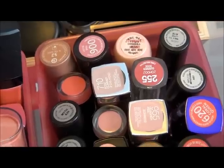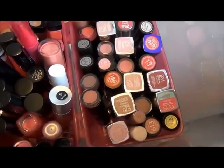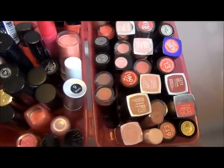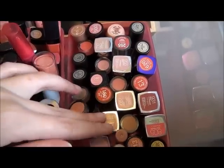But also, keeping them in the bins lets me know how many lip products I have opened at the moment. And I don't want to keep too many open in case they go bad or go past their expiry date and things like that. So for the most part, everything that fits in the bin is what I'm allowed to have open.